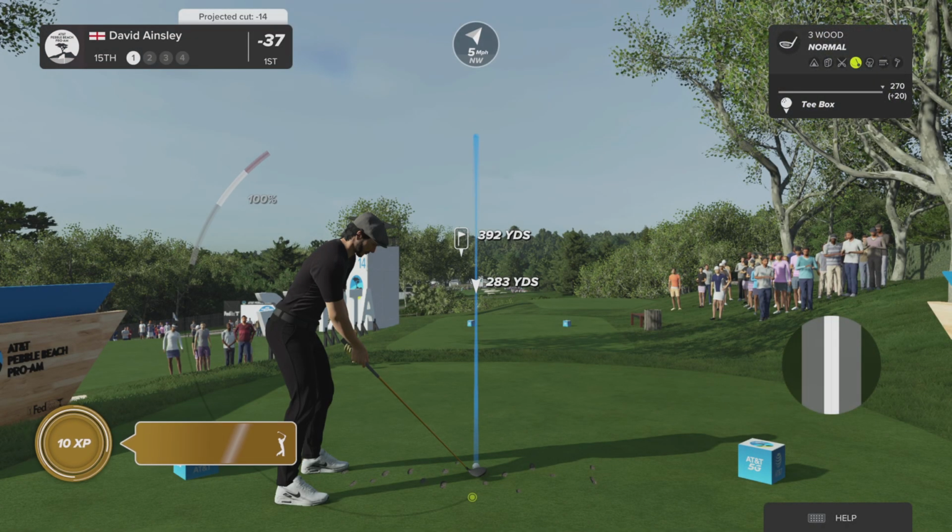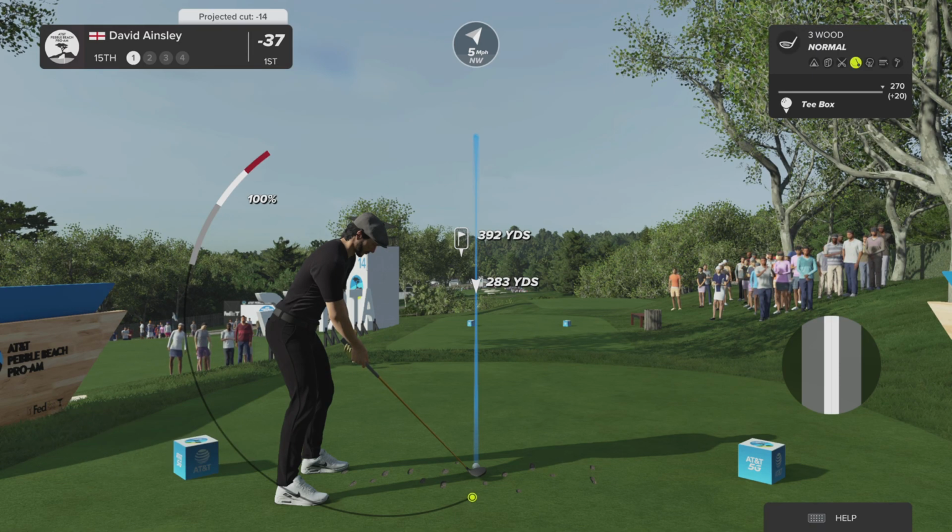Teeing off here at the 15th hole. Hitting it anywhere down the left-hand side off the tee will find one of those deep bunkers, so you need to avoid those. Hit it out to the right, which will leave a great second shot into this green.